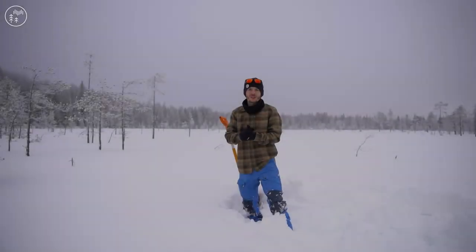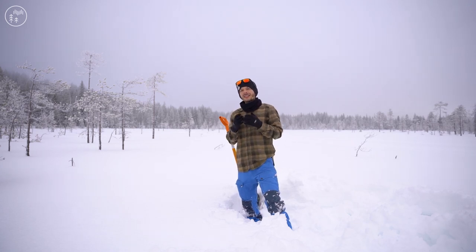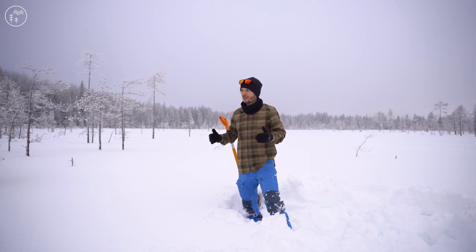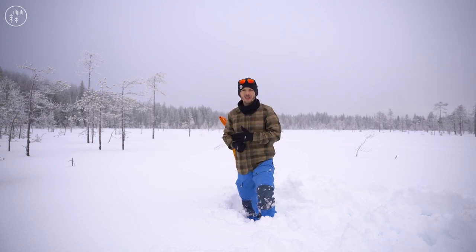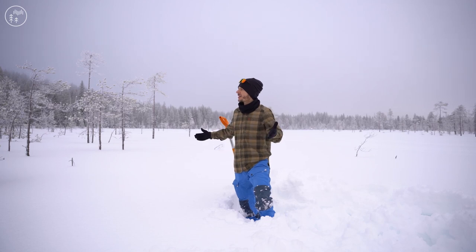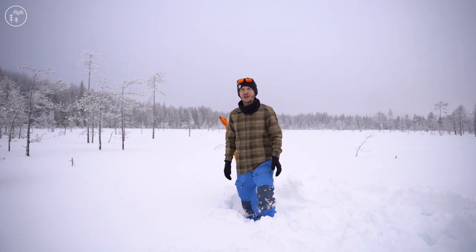So I finally chose the spot, but first things first, what exactly am I going to build? I'm not quite sure. There are so many words to describe this snow shelter. Some people call it igloo, some people quinzhee, you can call it snow cave, winter shelter, you name it.